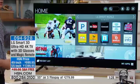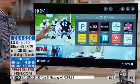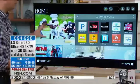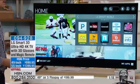Plus, you also have picture-in-picture. I love it, sometimes I want to check my Facebook, I want to check my email during commercials. So now I can do it in picture-in-picture through here, so I can still see what's going on and then check out the additional websites as well.